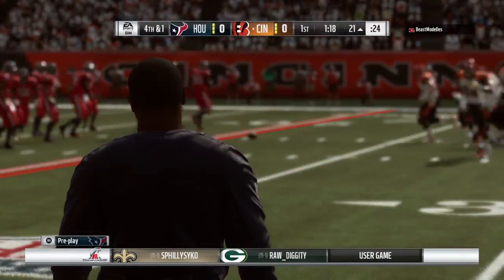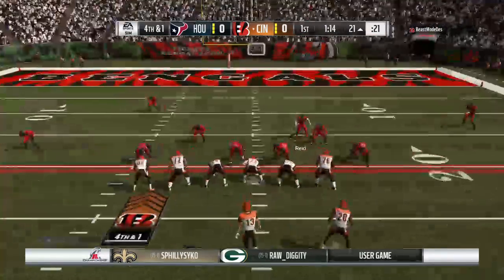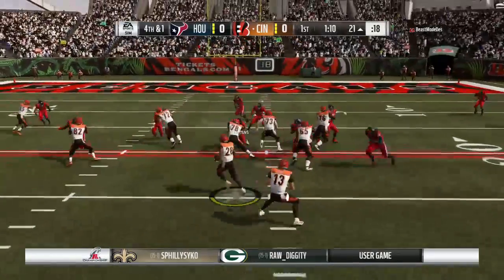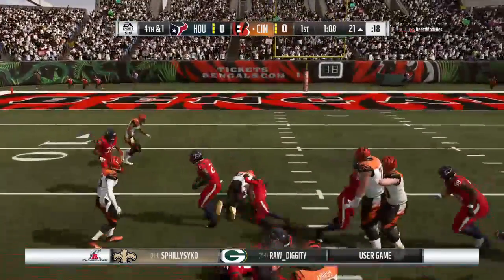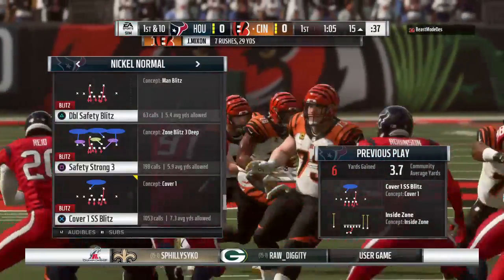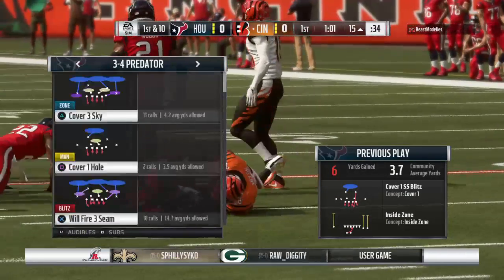And on their first drive, the offense staying out there. They're going to go for it on 4th. They run it with Mixon. Well, we kind of looked at each other as they decided to go for it, but in the end, great execution, a 6-yard gain, and it all works out.